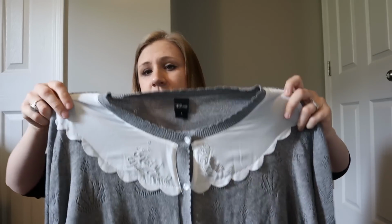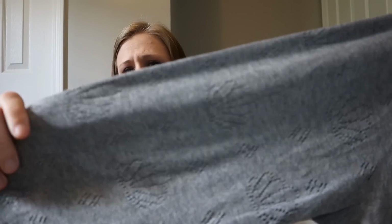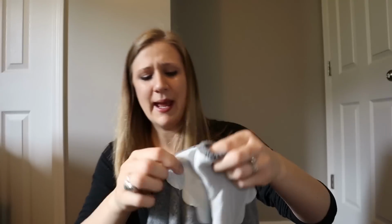Torrid, just like Hot Topic, because I think they're under the same umbrella, tends to have a Disney line or character influence line, and this is one of their pieces. I think it was the Ariel pointelle, is that how you say it? It basically refers to this little open knit work where it's in a pattern essentially.